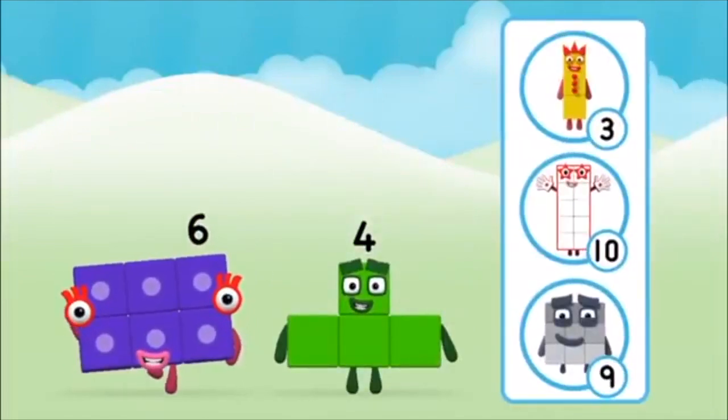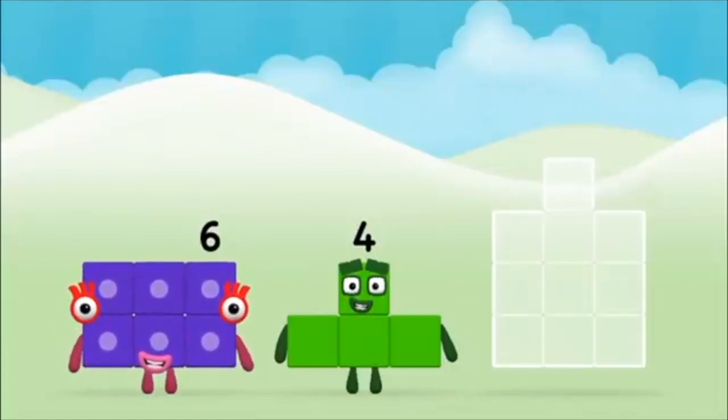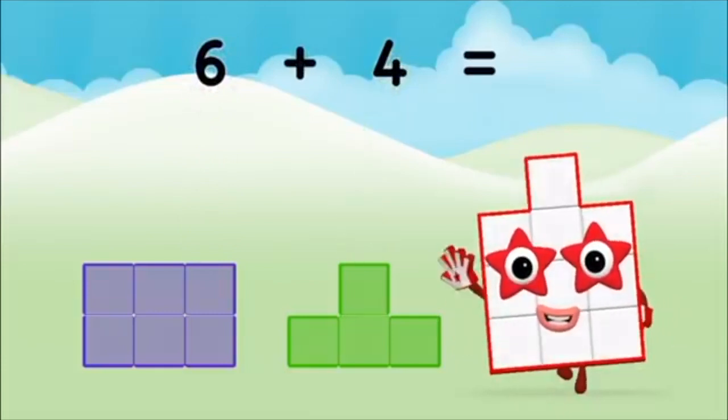What number block can you make by adding... That's the correct answer! Now can you add the number blocks together? 6 plus 4 equals 10.